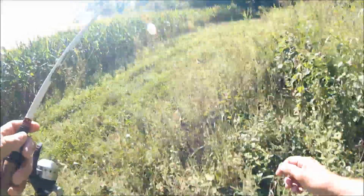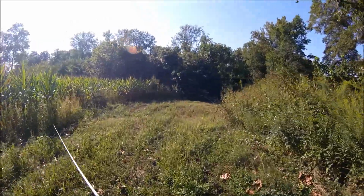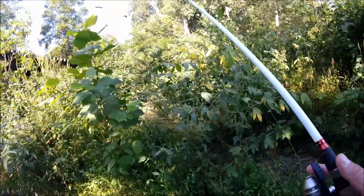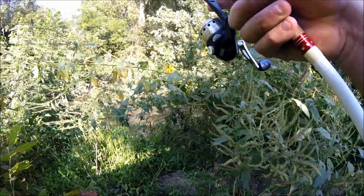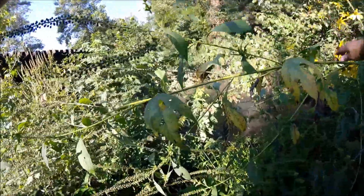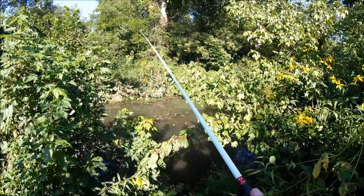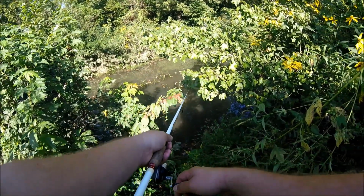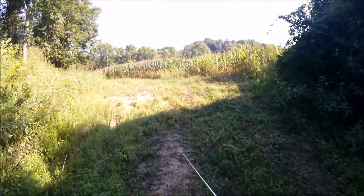Move down right here. Here is an old railroad bridge. And a keep out sign. These are steel weeds and I do not want to get into them. Not something I want to mess with. They will hurt you. Let's head back to the vehicle, find another spot.